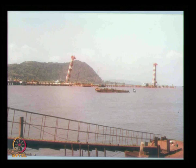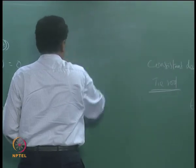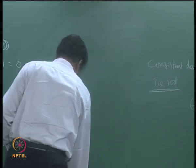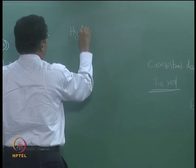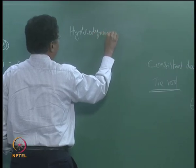So we have to do three different types of studies. This is very important. Whenever somebody wants to design any structure, if he is an expert in structural engineering, that alone is not sufficient. We have three disciplines which are very important whenever you do the design of structures. One is you have to estimate the forces on the structure. This is hydrodynamic forces.